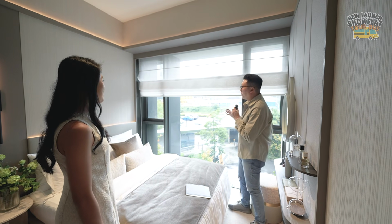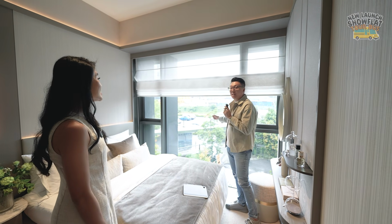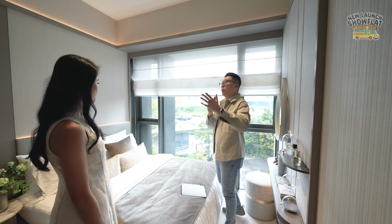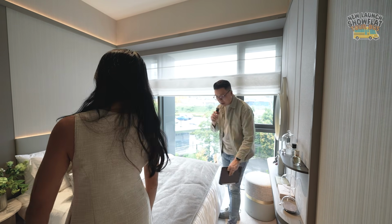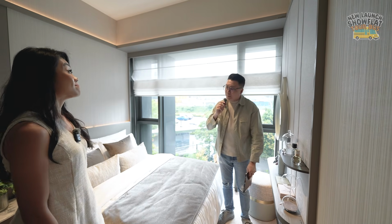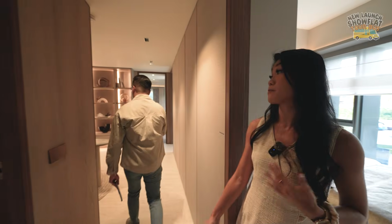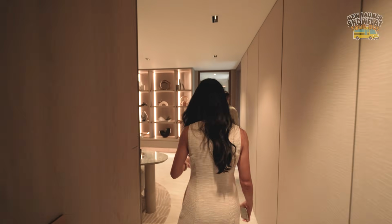Yeah, correct. But of course, by having done that, it means that this piece is fixed. So you only have the left and the right piece that can actually open up. But otherwise, the common bedroom, I would say this is the slightly bigger one. The other one on the other side is a bit smaller. But let's say all the bedrooms can comfortably still fit a queen size bed.